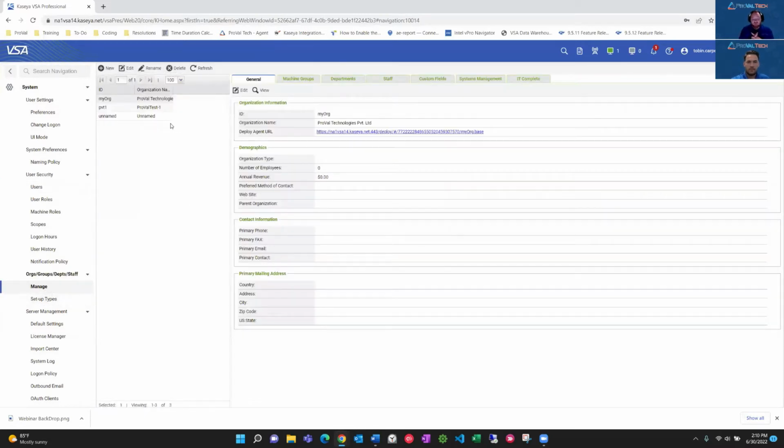And here we go. The purpose of orgs and machine groups is so that you can structure your clients. I want you to keep in mind that you do want to take advantage of the machine groups and the subgroups to make sure that your clients' machines are organized for easier access for your technicians.